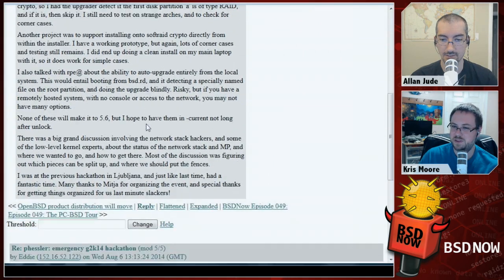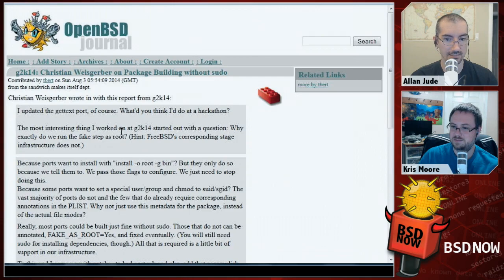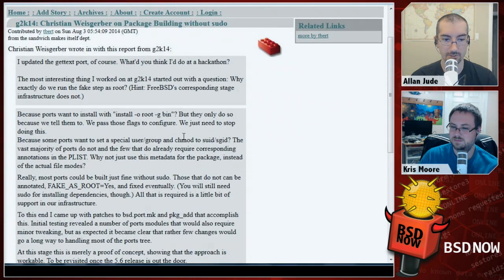That's cool. So it's a little easier to upgrade your OpenBSD. And then lastly, they had Christian Weisberger, who wrote in about his work on improving the OpenBSD ports infrastructure. Nice. Okay, so definitely some interesting trip reports about some upcoming work happening in FreeBSD and OpenBSD. You'll want to take a look at that.